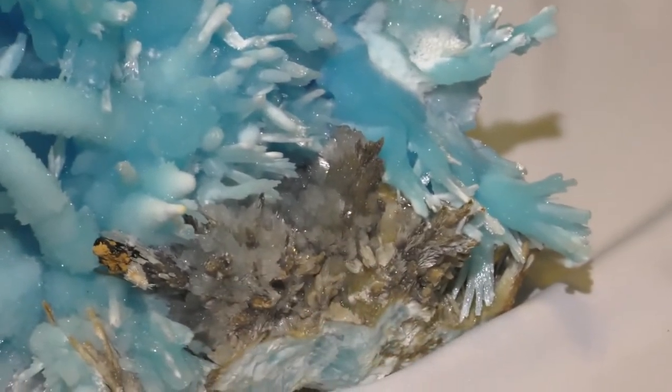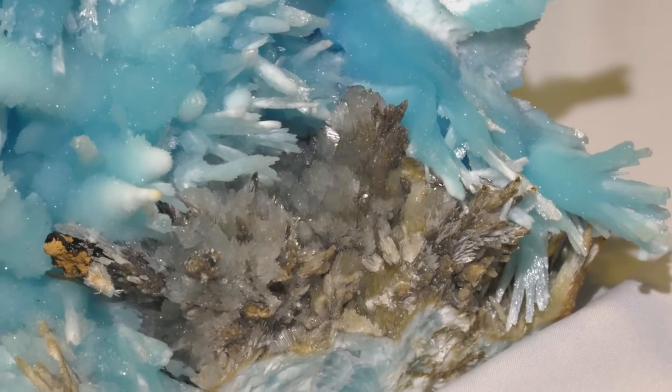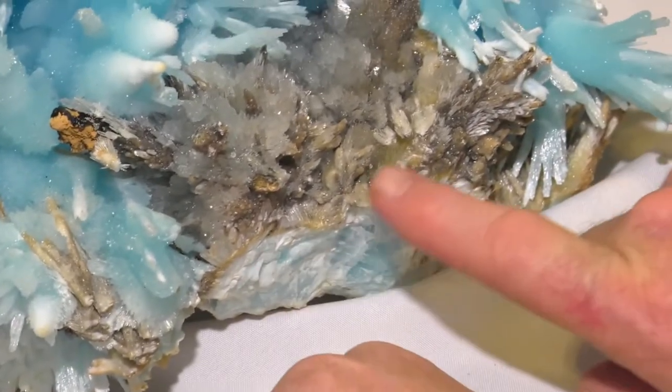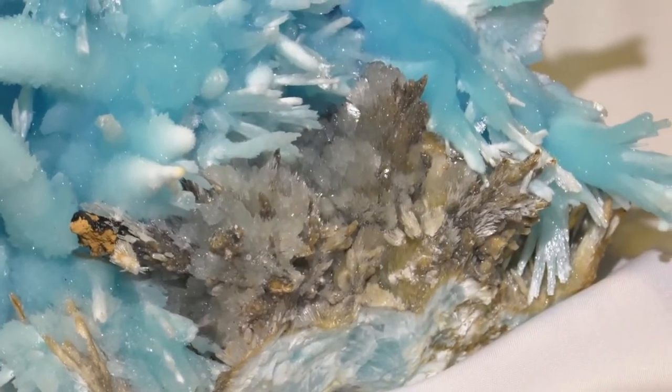And this is so cool, this first generation you were pointing out a minute ago. But you can actually see it's not the first generation, because here's blue here, and then there's the colorless stage, and then the blue stage comes back again.